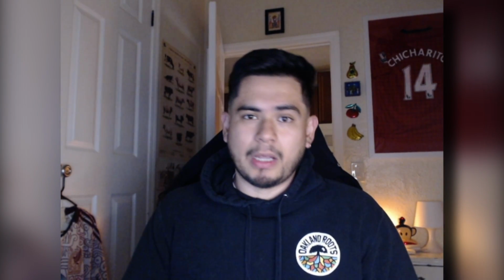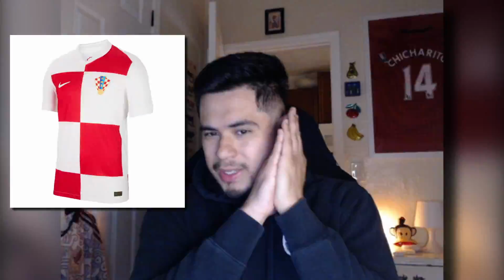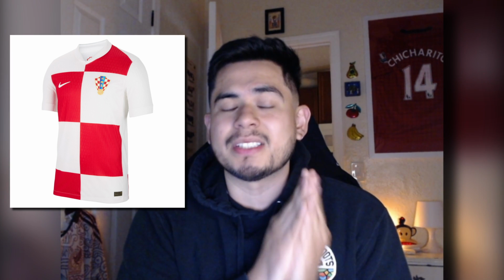So Croatia, over the last couple of years, they've kind of thrust themselves into the spotlight of football. So what's it gonna be with Croatia this time? So for the home kit, we have, of course, the red and white checkered pattern, but something about this kit here just does not do it for me.